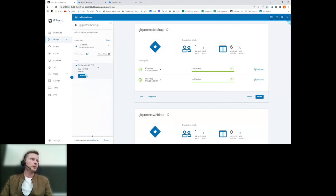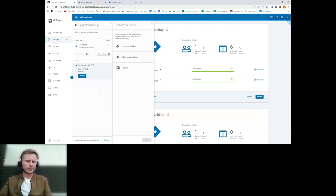So let's restore the latest copy. I have done this backup task only once during today's meeting, so I have only one version that can be restored. But if such backup would be running over and over again, the list of available versions would grow, so I can decide how far I can get back in time. I know it's basically impossible to get back in time, but thanks to GitProtect, you can.